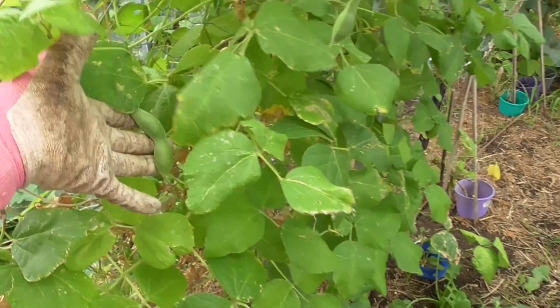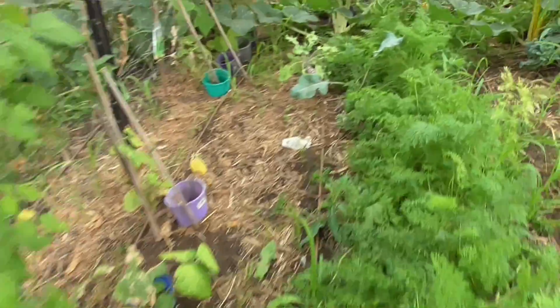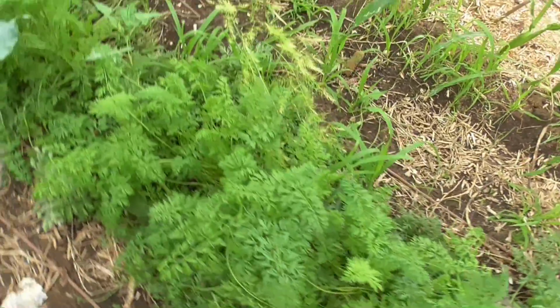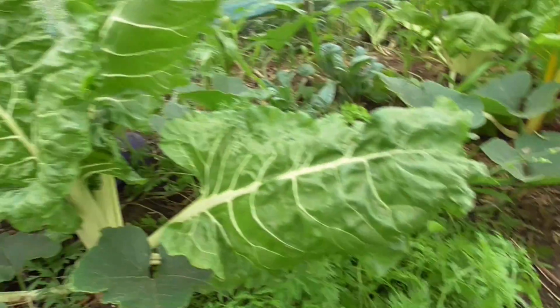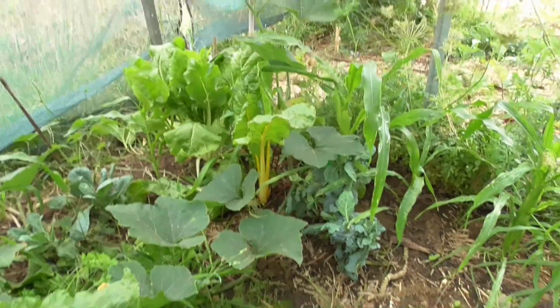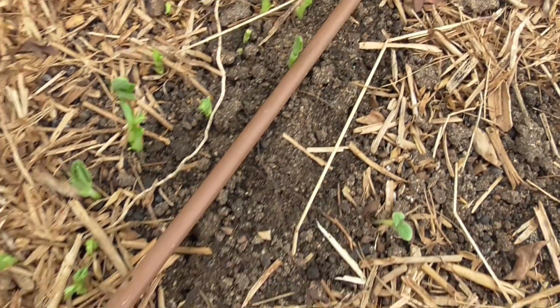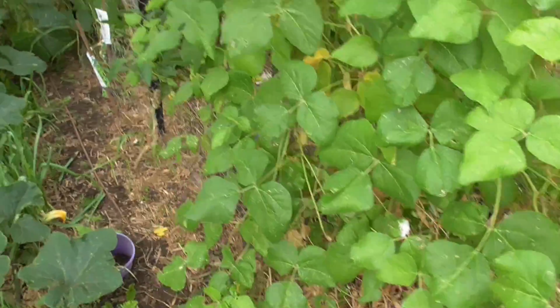I think this is a self-sown bean, some sort of bean, so I'll just let that grow. Some new carrots planted a few months ago. And I've got some rainbow chard, some more chard. Andrew loves the fact that we got so much chard. And a load of peas coming up. Definitely time to plant peas while it's sort of not too hot, not too cold. I'm just ramming peas in everywhere because I like peas.